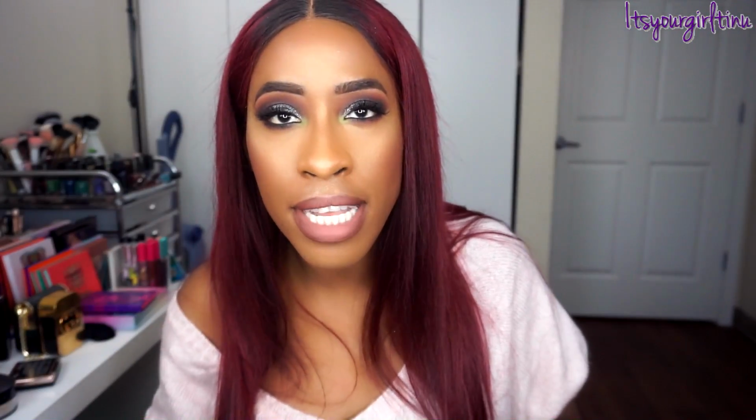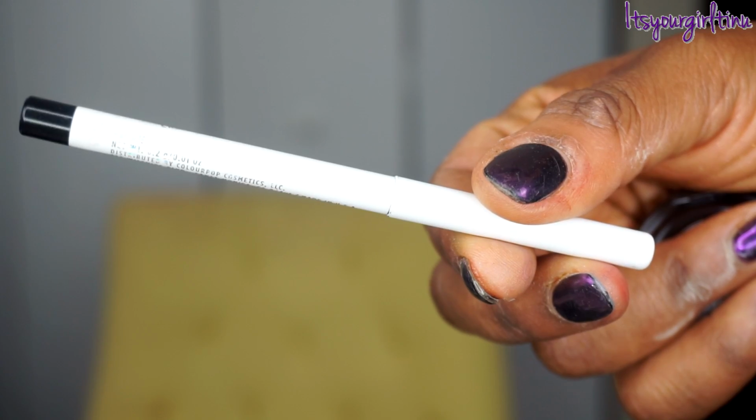I feel like the blackest eyeliner that I've ever come across also is from Colourpop Cosmetics. This is their eyeliner in Swerve. It's a retractable eyeliner. I'm wearing it right now. It's freaking black. Like, I've never seen an eyeliner that's this black in my life. If you want to do a smoky eye, this will be your best friend.